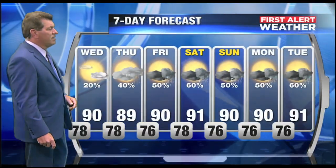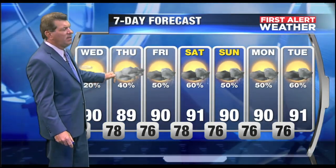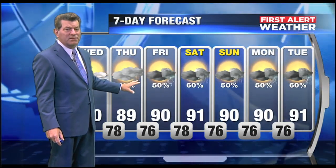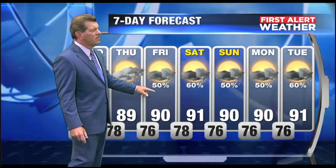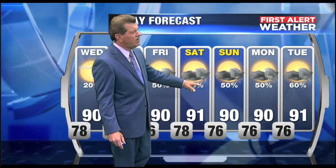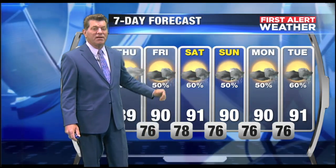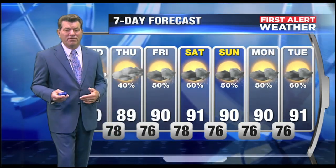The extended forecast then, 20% chance only for a few passing showers in the morning, then mainly inland in the afternoon. Same goes true for Thursday and Friday as far as the timing is concerned. We'll see those morning coastal storms and then inland storms late in the day. The rain chances really pick up on Saturday and Sunday with mainly afternoon and evening storms coming back toward the coast in the afternoon and evening. So kind of a flip-flop for what we'll see over the next couple of days at least.